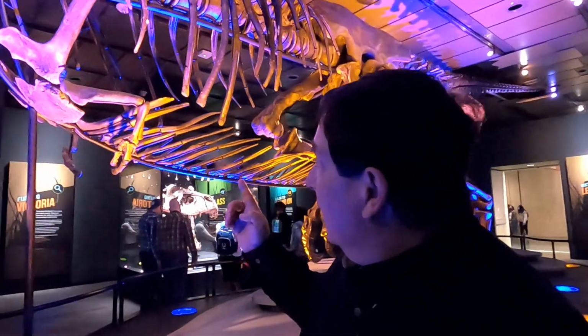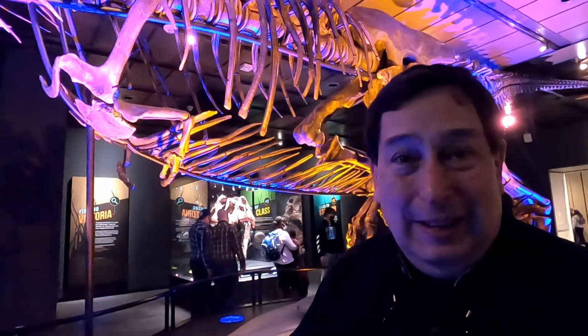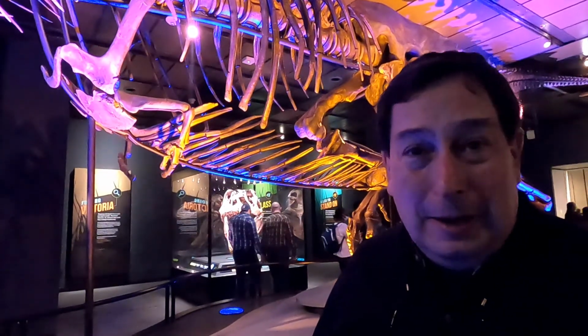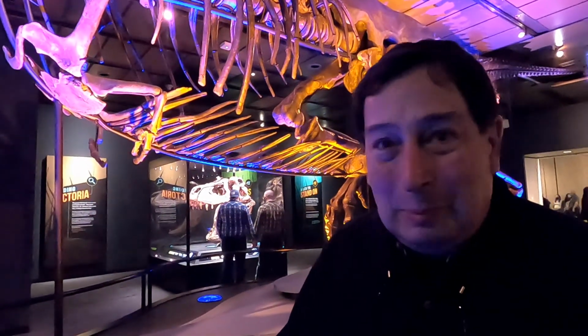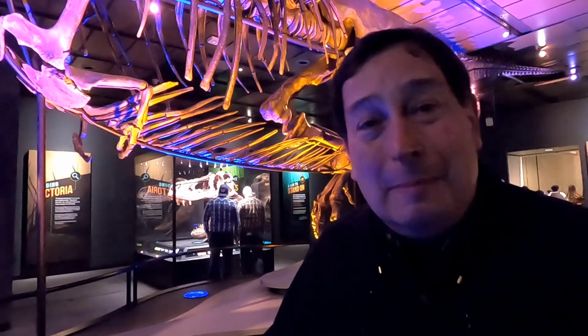A few more points while we're standing next to the T-Rex called Victoria in the Houston Museum of Natural Science is there's a lot of attention paid to the small arms of the T-Rex because everything else is so large, and so there's a big conundrum. Why are these arms so small? And so sometimes people have proposed maybe they're for tickling and things like that, but a couple of people have suggested that that's just because they can't come up with a better theory.